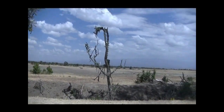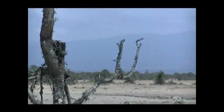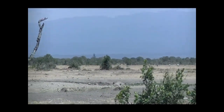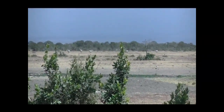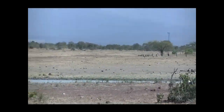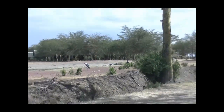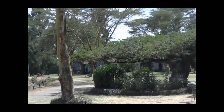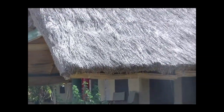Oh, there's a warthog, a big one. And there are zebras way out there. We saw a waterbuck earlier. There are marabou storks. The main lodge and dining area is there, and there are 2 tents next to us.